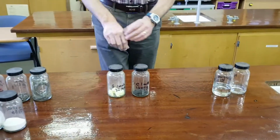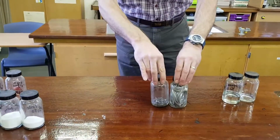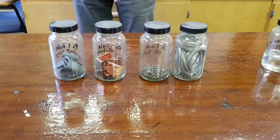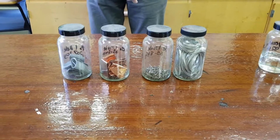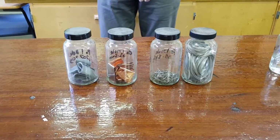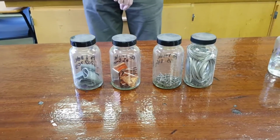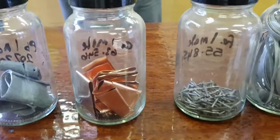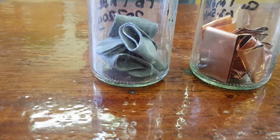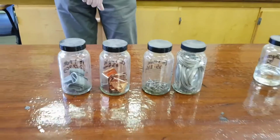Now let's look at some metallic elements. We've got 4 metals here. Again, can you work out from just looking at them what each of these metals is? Well, I'm hoping you recognise on the right-hand side magnesium ribbon. You've got some nails on the second to right, which of course would suggest iron. You've got the lovely shiny red of copper there. And then this material here, some of you may recognise it, it's lead. Quite toxic, we certainly wouldn't let you play with that.